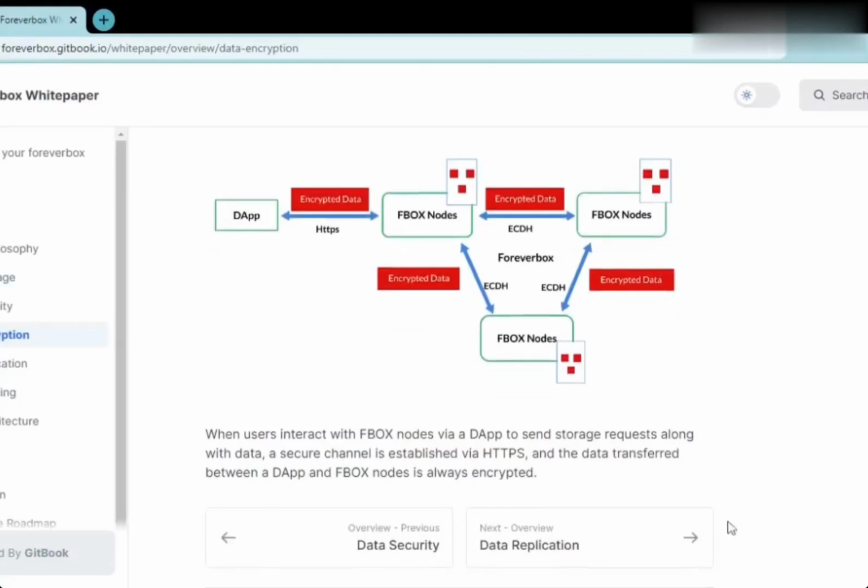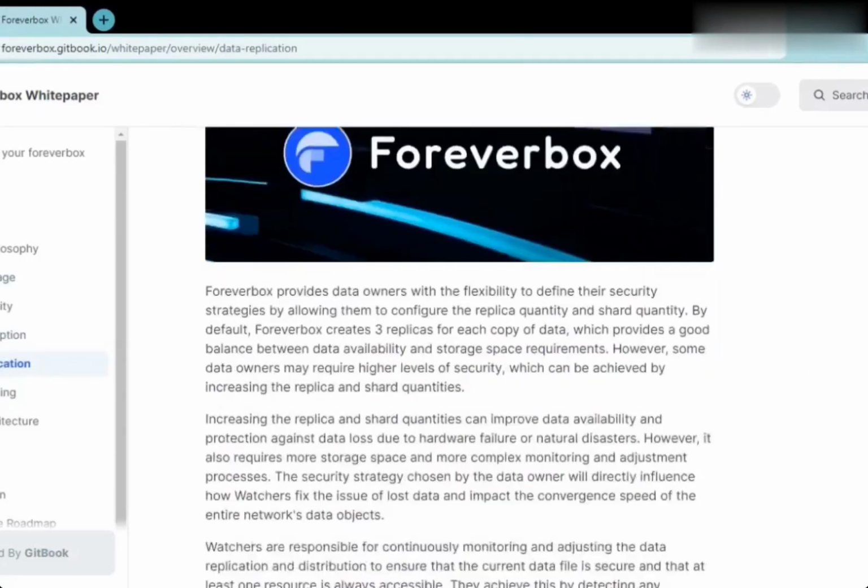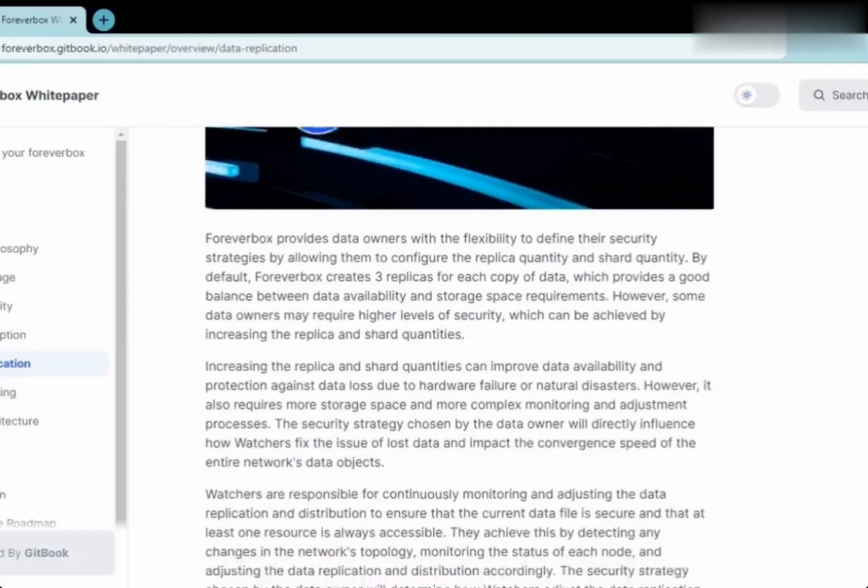Moving on to data replication, Foreverbox empowers data owners with a customizable security approach. By allowing users to configure replica and shard quantities, Foreverbox strikes a balance between data availability and storage space. While the default setting creates 3 replicas for enhanced security, owners can increase these quantities. This not only fortifies data against loss, but also necessitates more storage space and intricate monitoring processes.